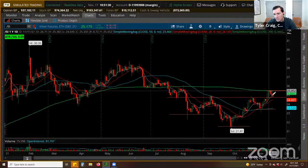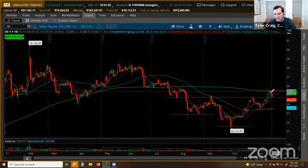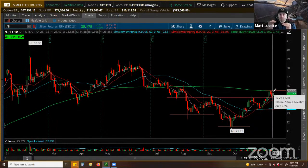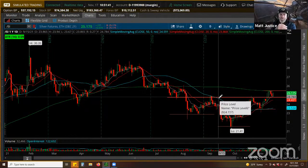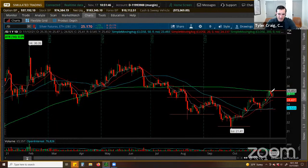Could somebody try to buy it today in anticipation? Sure, but the reality is you're not one to one. Your risk to target one reward is not there. Any front-running of target one has to be 1 to 1 from a reward-to-risk ratio, and you're just too tight here. The next trade is obviously the breakout.